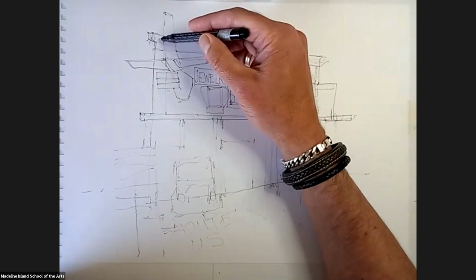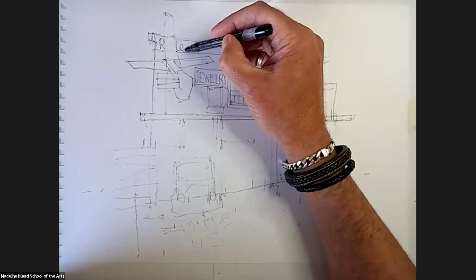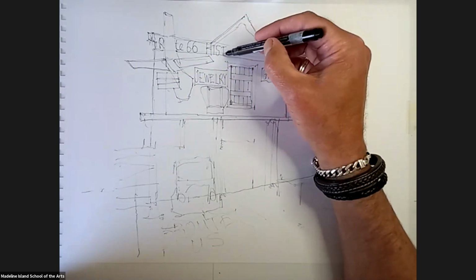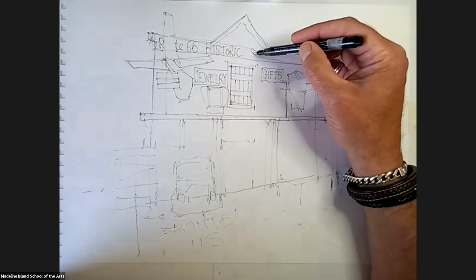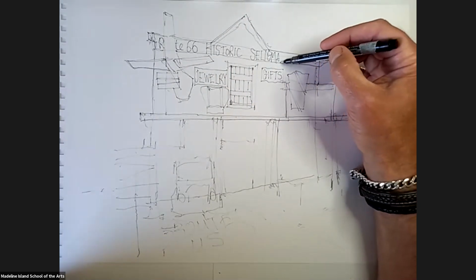Right, and this says Route 66. So I'll just do the beginning of the R-O-U-T-E 66, and then historic. I love lettering. The lettering hopefully will look a lot better than this towards the end, but I'm just marking it out at the moment. This is just making sure I get it all in.